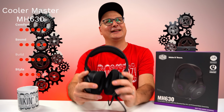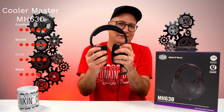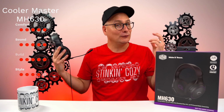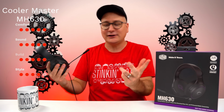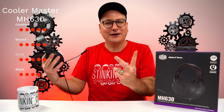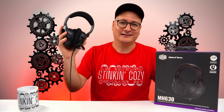Out of the box, again, talking $50, it just shocks me. This feels like a $70 headset. It's that good. And then when you put it on and actually feel the comfort and listen to the sound on whatever device or game you're playing, you're like, wow, what the heck was I missing? You know what I mean? I mean, again, this MH630 takes an easy number one here.